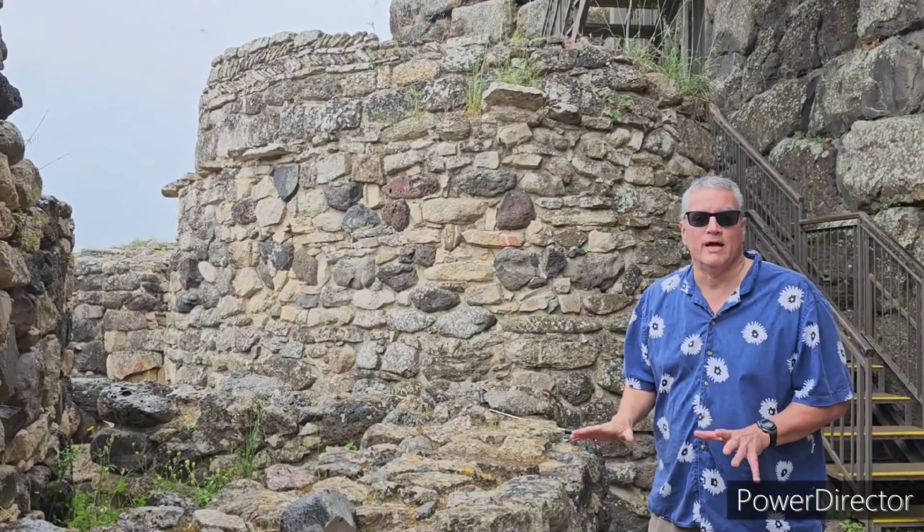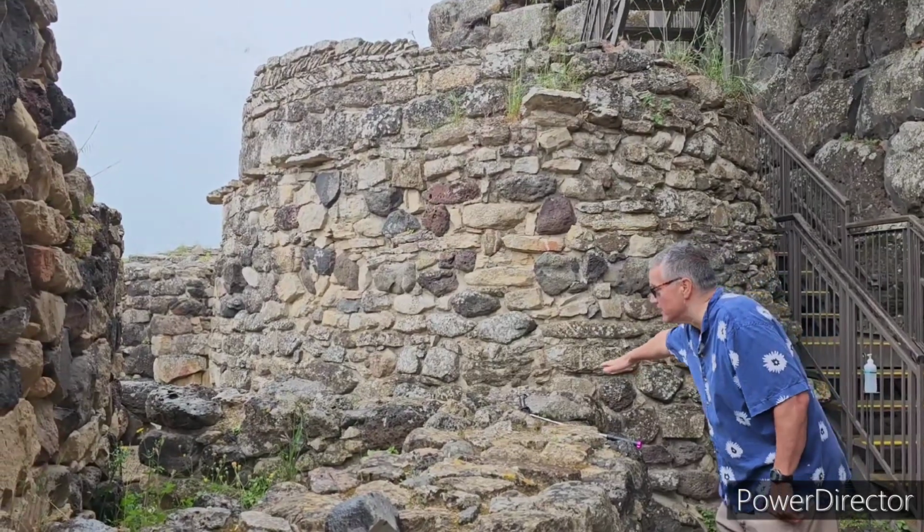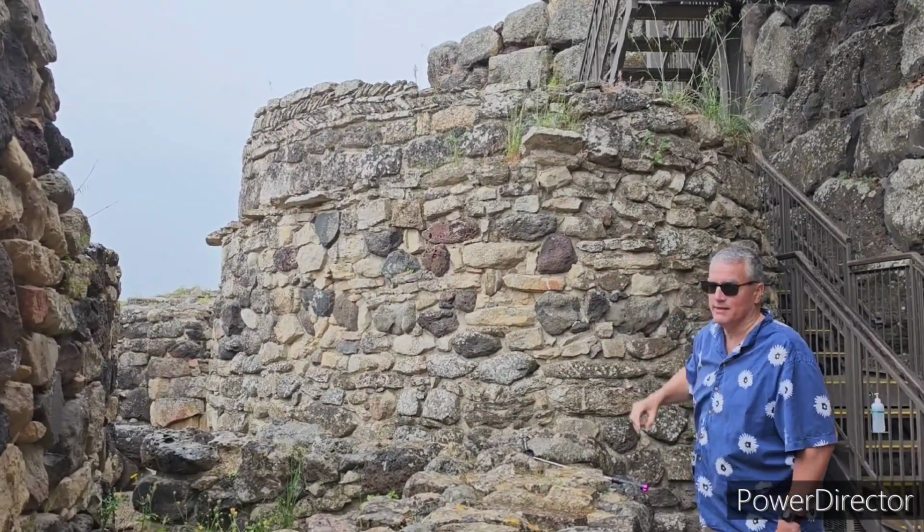To continue the tour now, here we have one of the chambers right here that one of the families lived in. Now you can see this was in the Bronze Age here, but when the Romans arrived, those flat rocks were added. So anything above that is Roman. There you go.